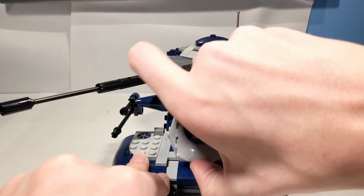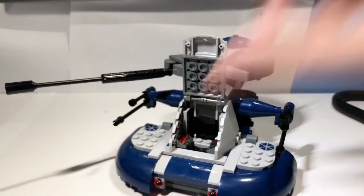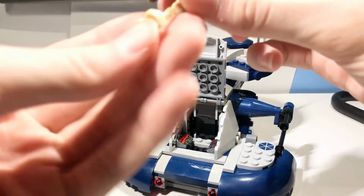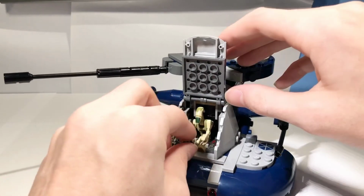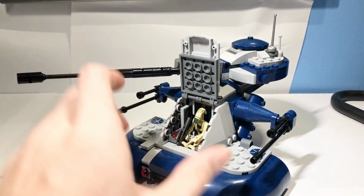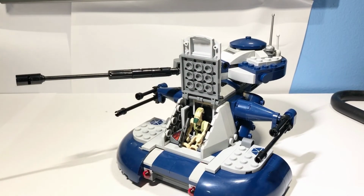If you open it up here, you got a nice little control room for one of the pilot droids to sit in. I'll probably just take these Kashyyyk battle droids and use them for my own little things, and probably just replace them with actual pilot droids. But anyway, you put it in there. I don't like to take the gun away because then I have to put it over to the side, and I don't like doing that. So I always just have everyone carry their weapons if there's not a place for it on the set.